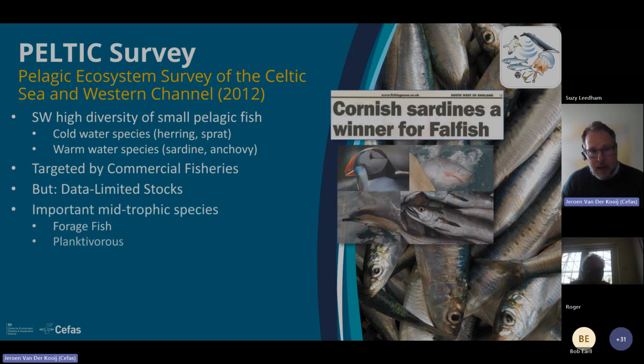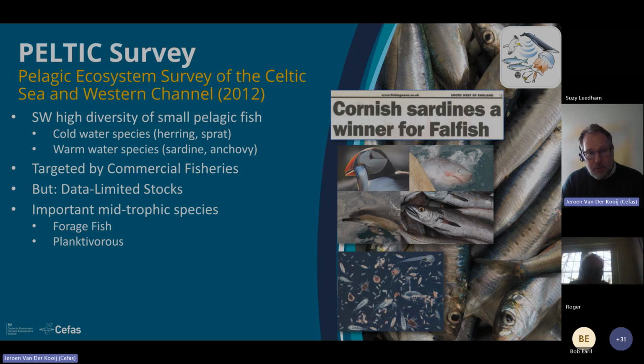The other reason was that sustainable management of these stocks was particularly important because these small pelagic fish are what we call mid-trophic species. They sit in the middle of the food web and channel energy from the plankton all the way up to the top predators. Some of those top predators include important marine mammals, seabirds, but also commercially important whitefish like hake, etc. So it's really important that we have a good idea of how many fish there are and that we manage them sustainably.